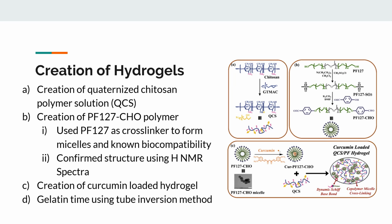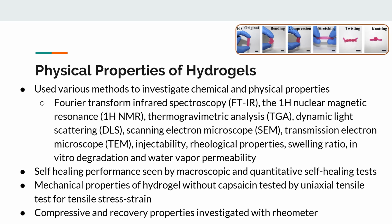They then created curcumin-loaded hydrogels by varying the molar ratios from 0.8 to 1.3 of PF127-CHO that was dissolved in the PBS buffer solution. They then recorded the gelation time using the tube inversion method. The authors then wanted to test the physical properties of hydrogels. They used various methods to investigate the chemical and physical properties as are listed on the slide. They then assessed the self-healing performance by macroscopic and quantitative self-healing tests, the mechanical properties as seen in Figure D of the hydrogel without capsaicin by uniaxial tensile tests for tensile stress strain, and the compressive and recovery properties with a rheometer.